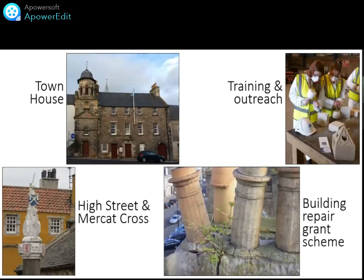And this shows the four main strands of the project. So at the left-hand side, we've got the High Street and the Market Cross. And the High Street will have a major uplift to the entire central High Street area. So new paving, new street furniture, that sort of thing. And then the Market Cross, which is currently tucked away slightly at the side, will be brought out into the middle of the Market Square area.